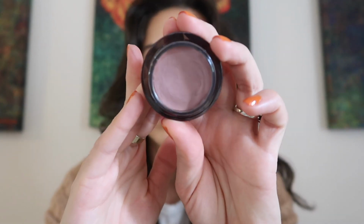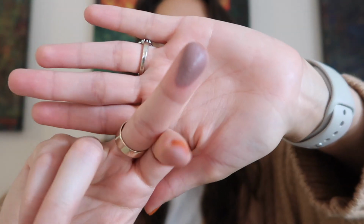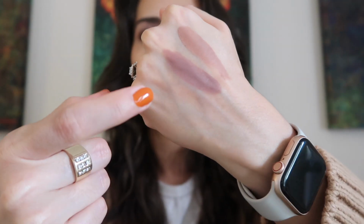The next color, and my most used color I want to talk about, is Social. This is a beautiful cool toned mauve, and although this is considered a statement color, I actually have the option of using this as a statement color or as a very light neutral shade.